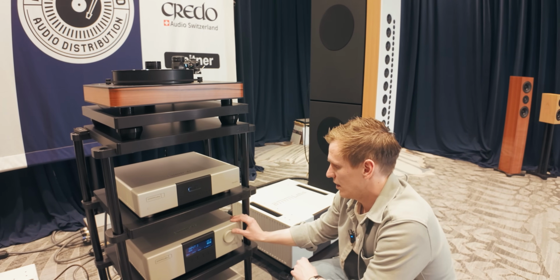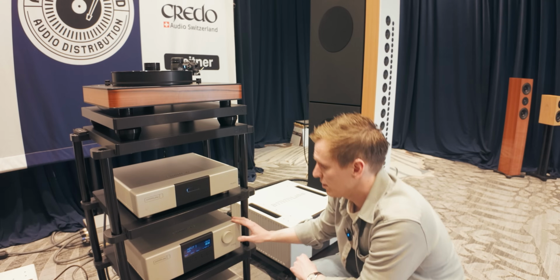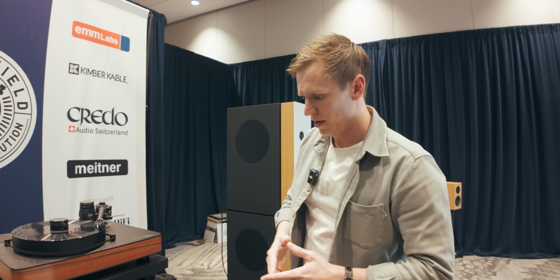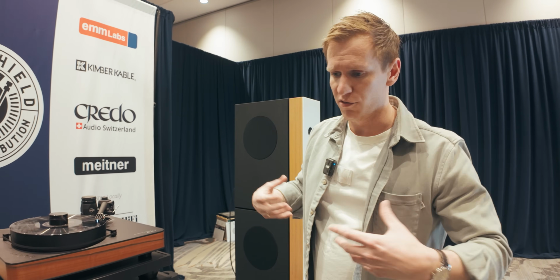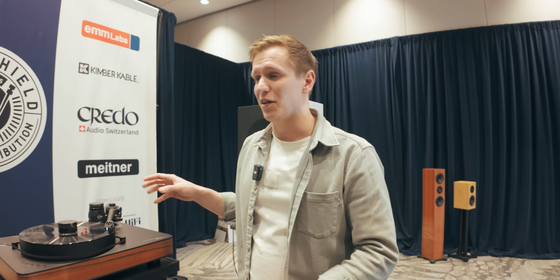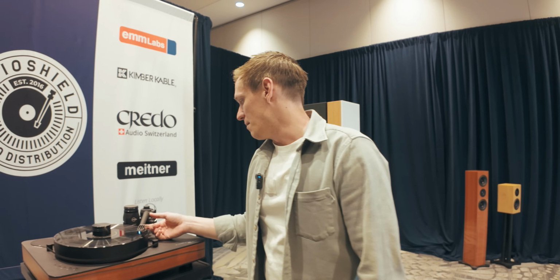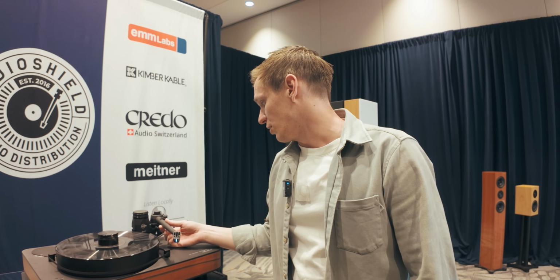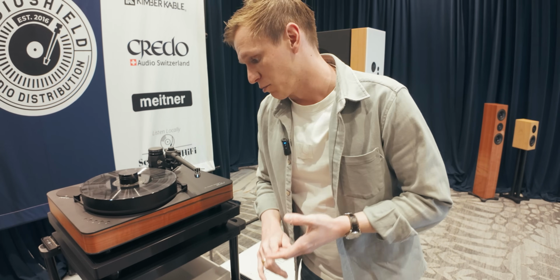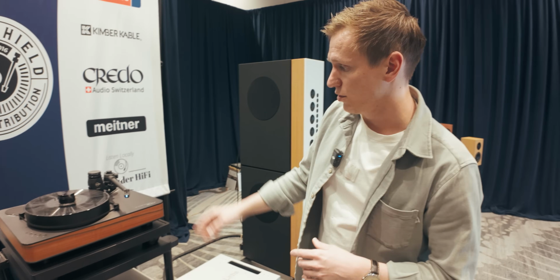And I think, if I was to put it in my own words, you actually get the best of both worlds from our digital systems, which is this power, immediacy, and visceral reaction from your records. But you also get the musicality and the warmth that people associated with that vinyl playback. We have two different optical equalizers in our line. We have the Meitner and the EMM Labs, and we're really happy to be working with DS Audio directly on this development.